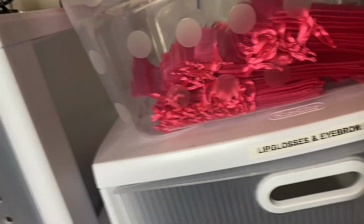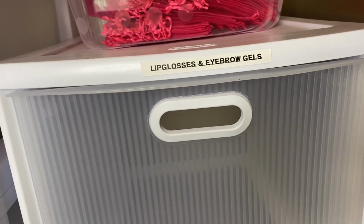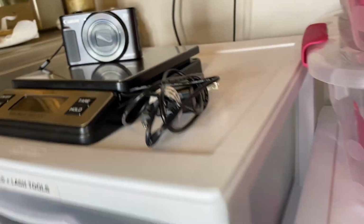So this is everything. I'm waiting for the rest of my products to come in, and then I'm also going to need a place for my shades also. So sunglasses, if you guys didn't know, and then I'm going to need probably a place to put my electronics like that, and my label maker.